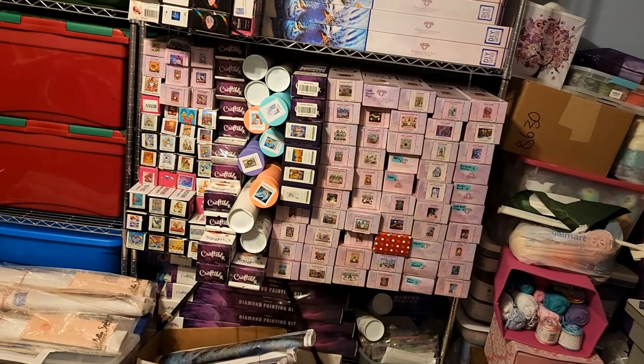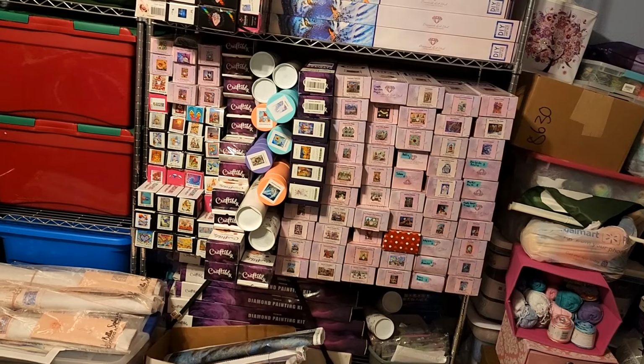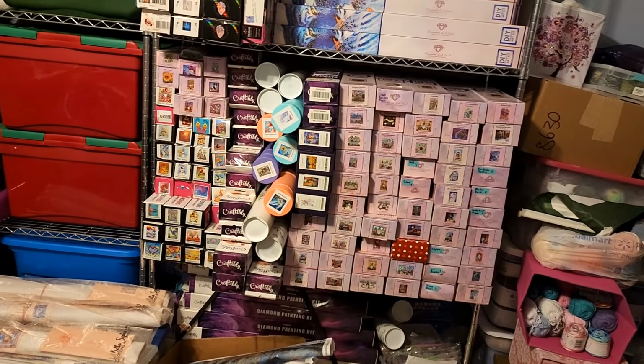The shelf is full, folks. I can't buy any more. All right, there's a few more upstairs, but there's not many upstairs. There's just odds and ends of things upstairs.